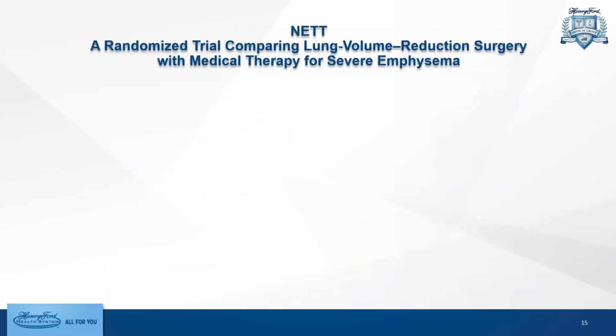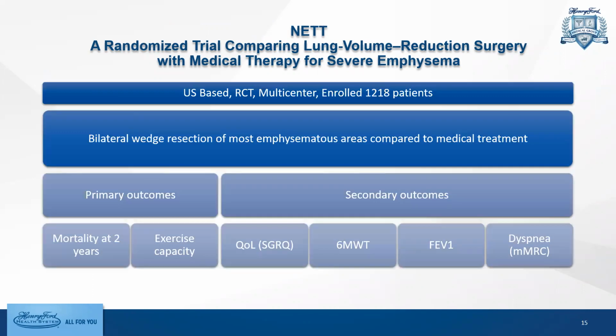So we're going to talk about very important landmark trials during this lecture. Not a lot, don't pass out, but the very important ones that shape the way we treat emphysema. So NETT was a US-based, multi-center randomized controlled trial. It enrolled 1,218 patients. They were trying to compare bilateral wedge resection of the most emphysematous area to medical treatment. Their primary outcomes were mortality at 2 years.